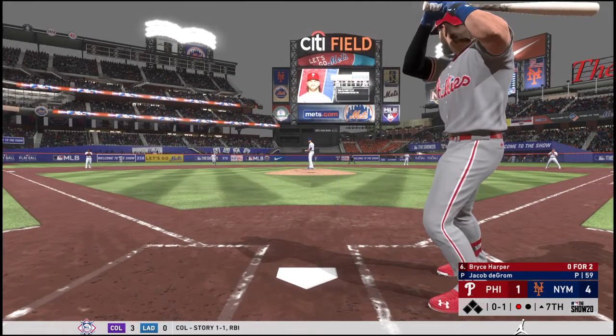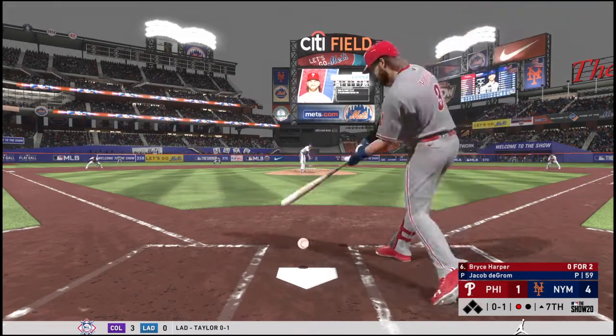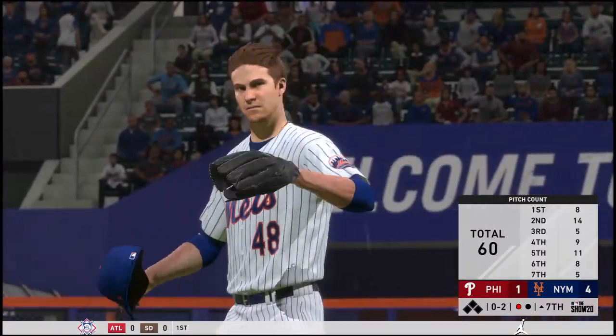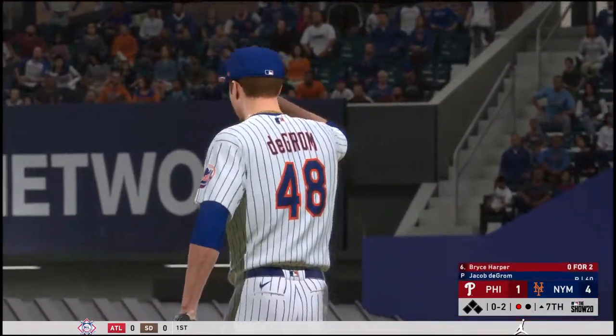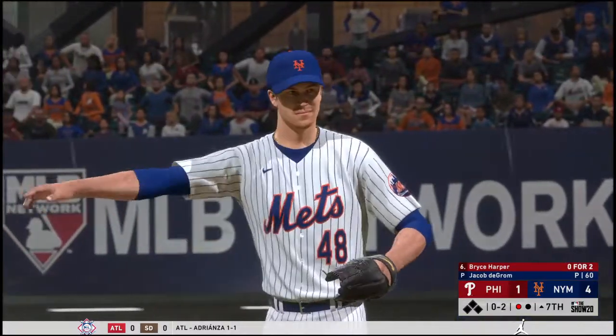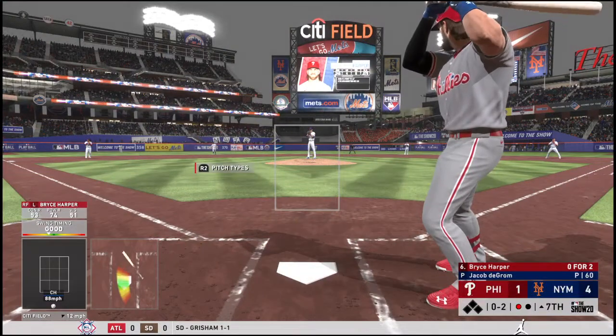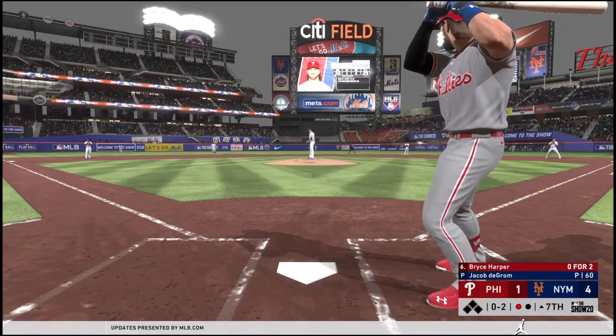The windup and the 0-1. A swinging strike, and now it's 0-2. The seventh inning is one of those innings when you might start seeing some warning signs from your starters that they're reaching the end of their rope, but that's not the case here. He looks really solid to me.